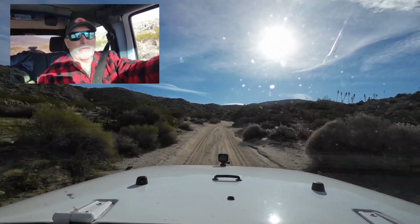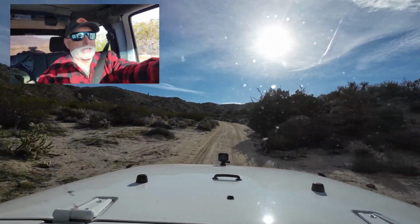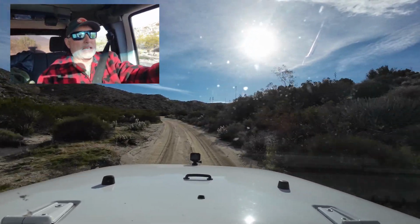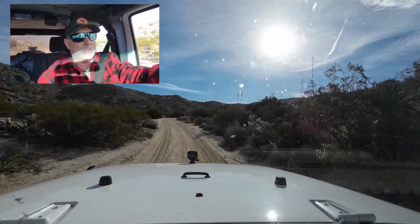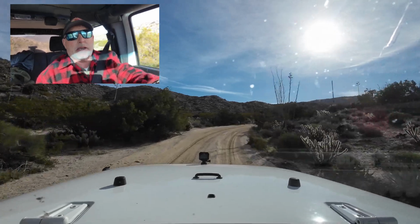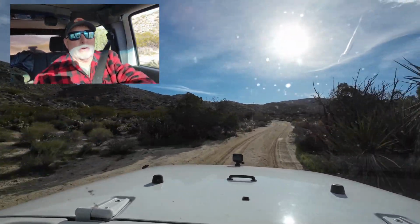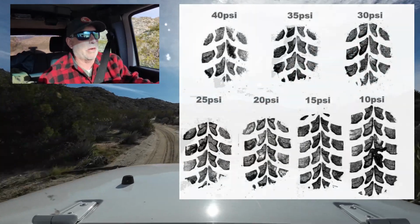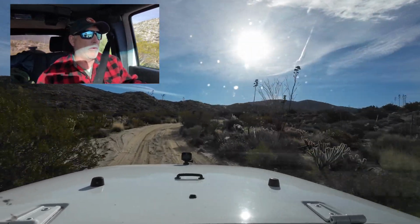But right now I'm in four-wheel drive. I've got tires down to about, I'm averaging about 18 psi. I think one's at 18, one's at 16, one's at 19 or something. But you get the drift. I did air down the tires. That gives your tire a wider footprint and gives you a lot better traction in the sand. And I'm running four-wheel drive, so I shouldn't have any trouble whatsoever.